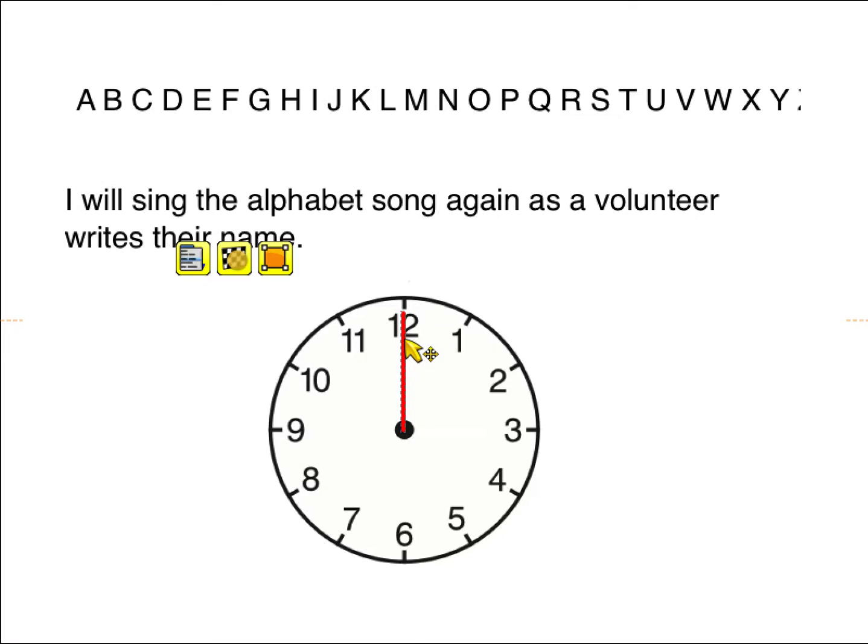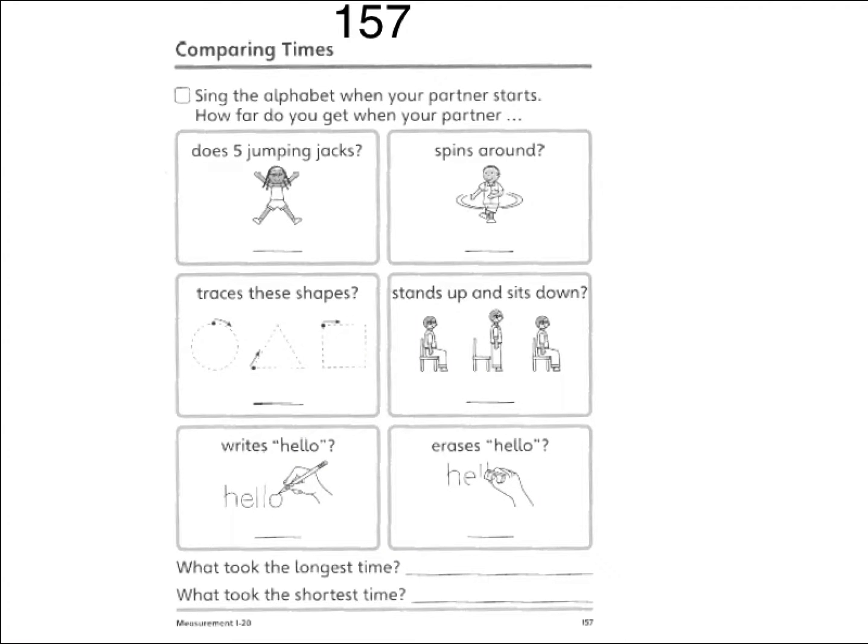Writing their name. I can't move this and write Sophie. So let's see. I was saying the alphabet in my head. That's where O was. So that took the longest of all. But I don't know because I didn't actually have somebody walking across my room. So you are going to need help.